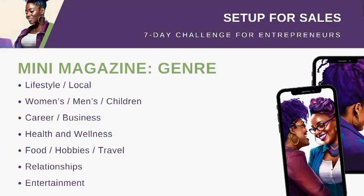So, a couple of things. First thing to think about is if you do want to work on a brand magazine, especially those of you who haven't done it before, this is one of my favorite PYP, Print Your Profit projects. I've been publishing my own magazine and helping clients do the same for years now, right? First thing is to identify what type of magazine you would want to produce, okay? Now, first let me go through the list and then I'll say something else. First, the list.